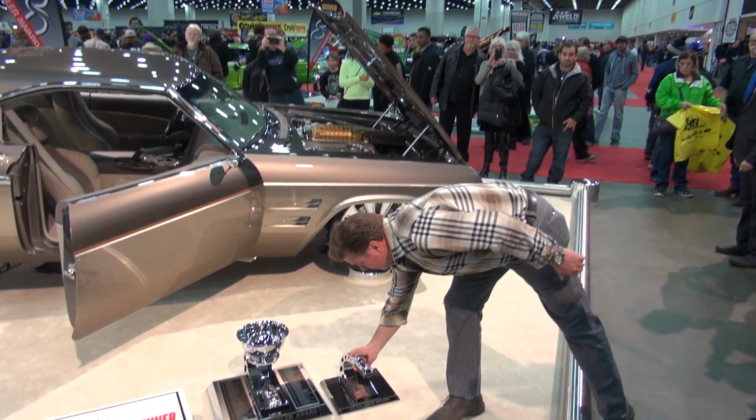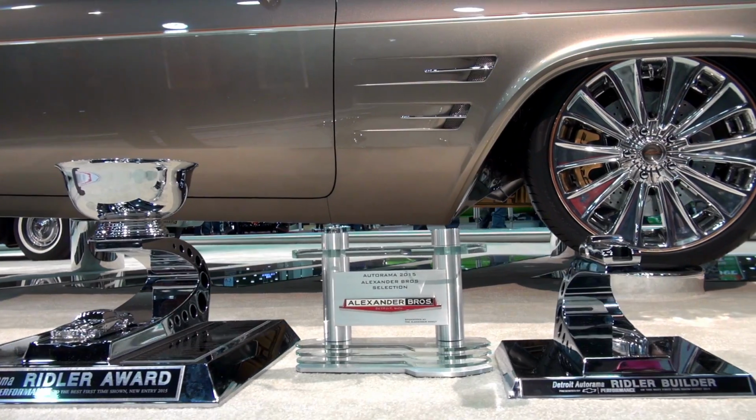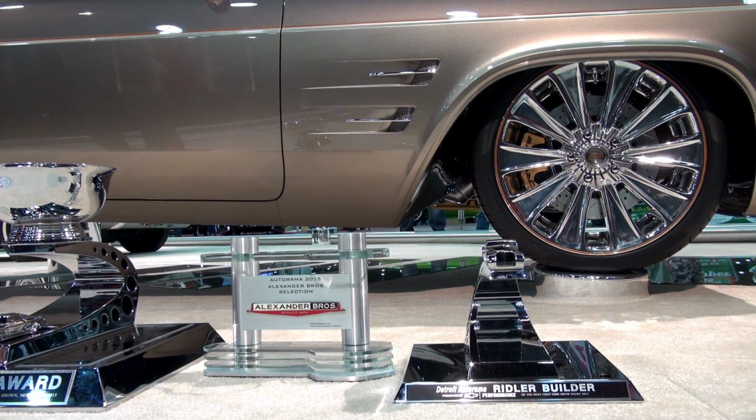Relieved because I did my job. All of us at Foose Design, we're not building our dream car, we're building Don and Elma's dream car. And our goal is to make every dream that they have come true. And one of their dreams was to win the Ridler, and we just did it.